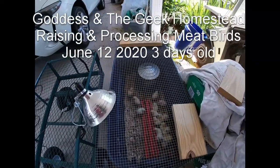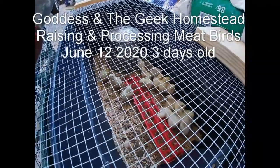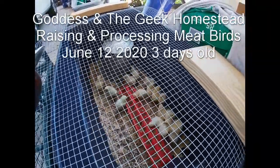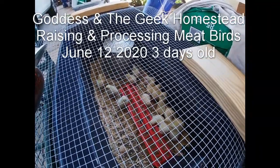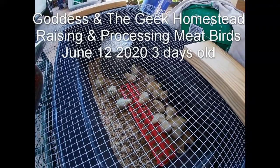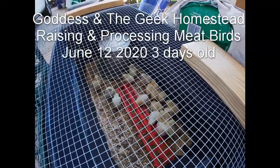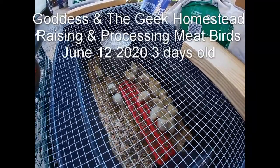Look what we have here. These little guys arrived yesterday. They are Cornish Cross meat birds, and we're going to document how quickly they grow for you here. You won't believe how big they get in 8 weeks when they're ready to be harvested.